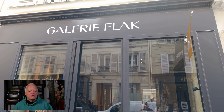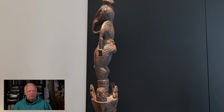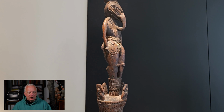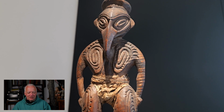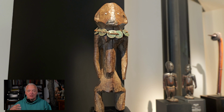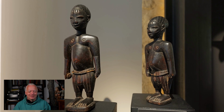Galerie Flak, Julien Flak, you know, he's more or less the boss of the Paris Tribal. He's the director, whatever. He's not the boss, but the director. And I really love this septic hook from all angles. A very powerful object. Look at it. Julien has great objects all the time. For example, once again, he had a lot of kachinas, and here a very extraordinary image.